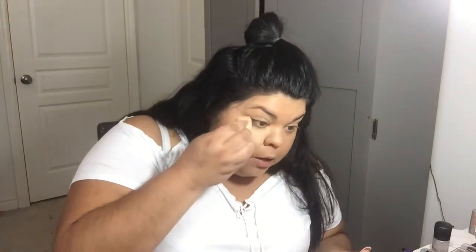Make sure I blend it all down. Okay. Then what I do is I take my Maybelline Fit Me and I'm gonna just set my... I'm not gonna put any concealer on, but I'm going to take a little bit of my cap like that. I'm gonna dip my beauty blender in and set the under eyes.